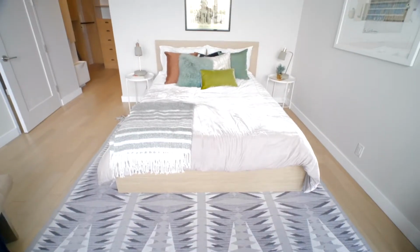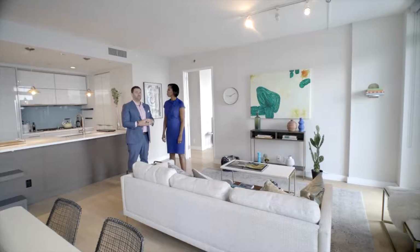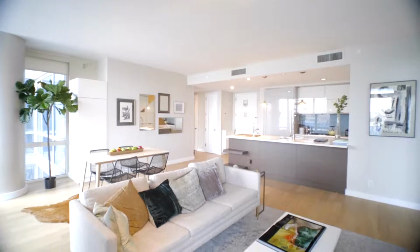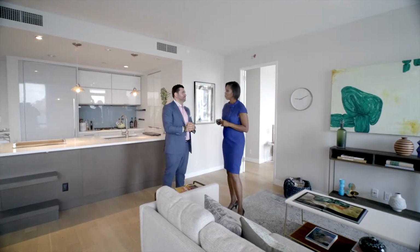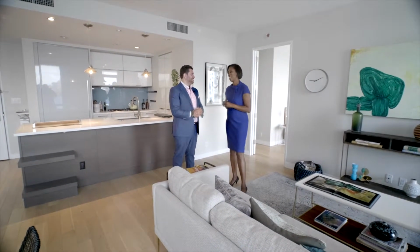So this is it, Cathy. 2-bedroom, 2-bath, outdoor space, waterfront views. When you want Williamsburg luxury, this is what you're looking for. This is why you moved to the Edge. That's right. So let's talk a little bit about history. This building was developed in, what was that? 2008 is when they started, and the first closings were in 2010. And how many units do we have here at the Edge? 555. It's a pretty big building. Yeah. That is a pretty big building.